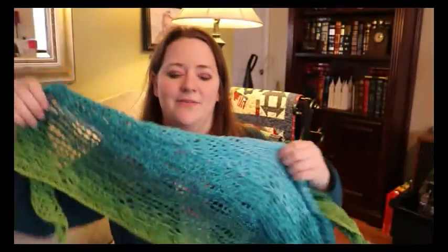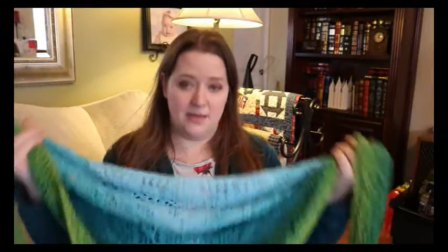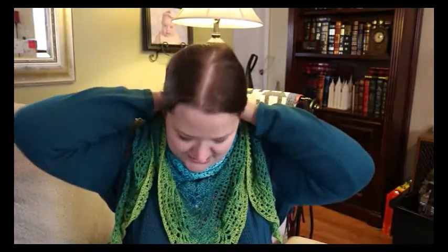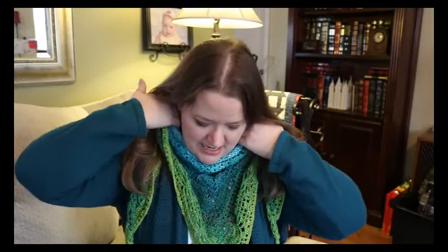If there was something I would change, I would definitely add more of this green because I love this green color. It ends up being a hint of green at the end, but I've worn this a ton. Obviously I like this teal color, but I love this color. My justification, I told my husband, I'm making it for St. Patrick's Day. I need this. I do love this, and I've been wearing this a lot. It has a real nice feel to it.